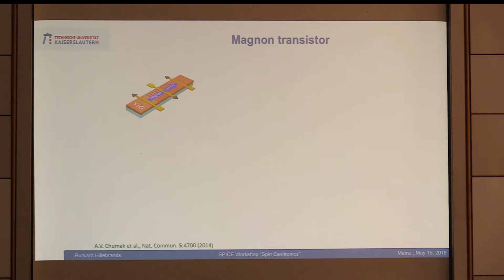So now the magnon transistor. That is a very similar device. It looks like that, again a magnonic crystal, a YIG stripe with the grooves, an input antenna, an output antenna, and another one just in the middle of the magnonic crystal.